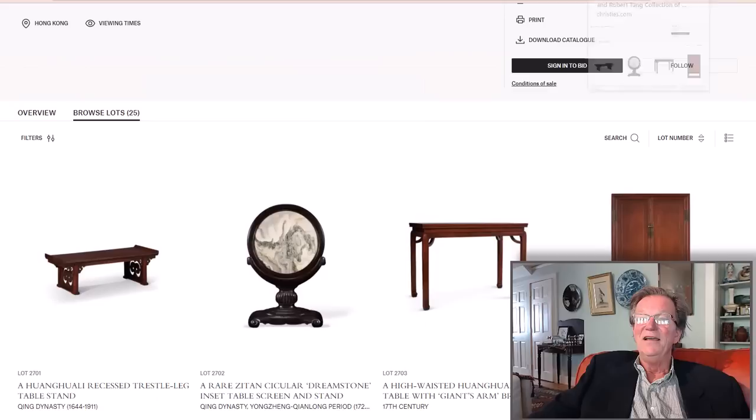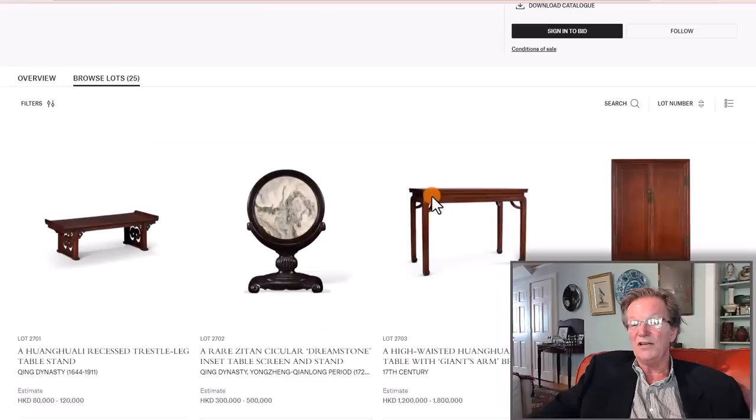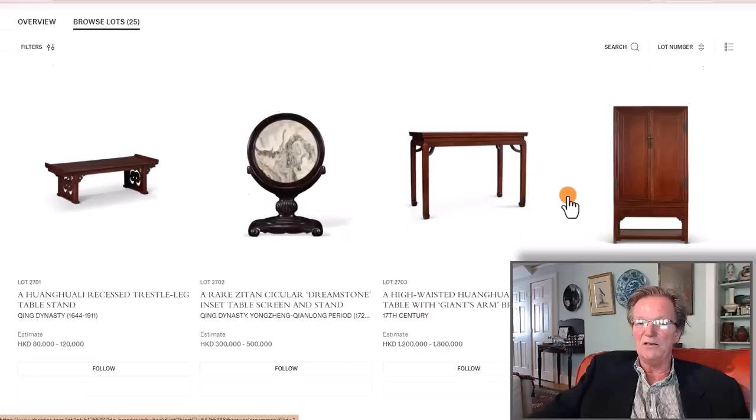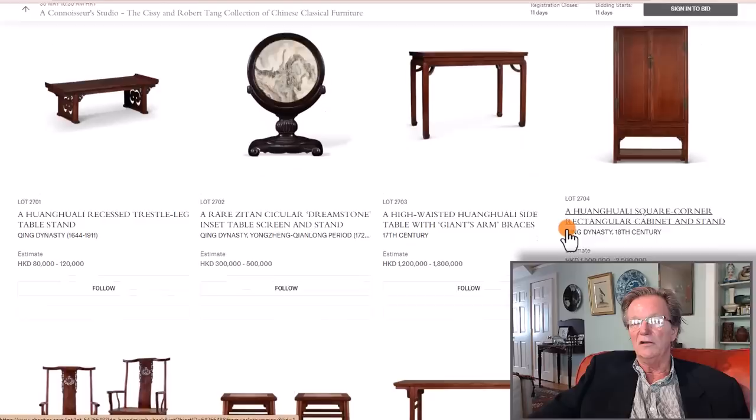And then the last section is here. This is the Sissy and Robert Tang collection of classical Chinese furniture. And as we all know, classical Ming furniture has had a real lot of interest in the last 8 to 10 years, especially the last few years. We've seen some amazing results. And this is a good collection. There's some awfully nice pieces in here.